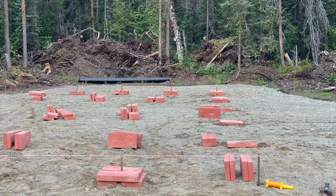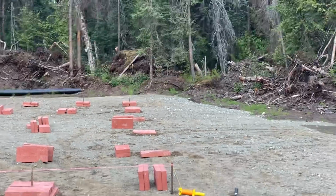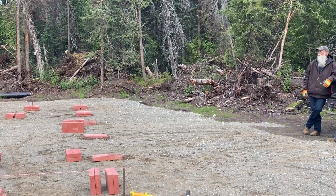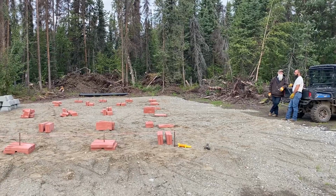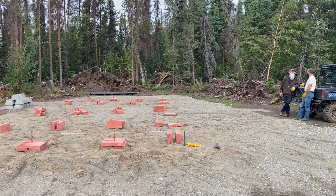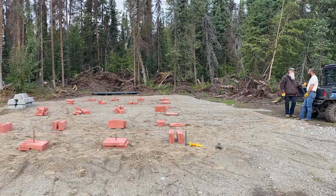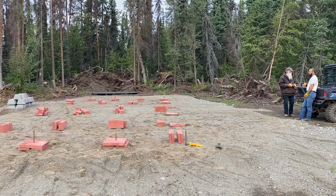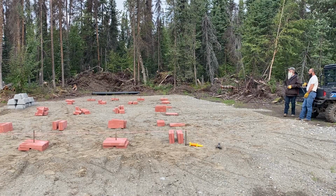Well, it's cloudy right now. It's probably fine. While you see us standing around talking, that's basically us trying to figure out how to get it done. Everybody's sharing ideas on how to try to get this thing going. Again, we're not carpenters, we're just learning as we go.